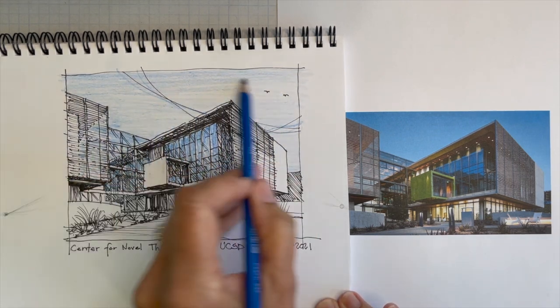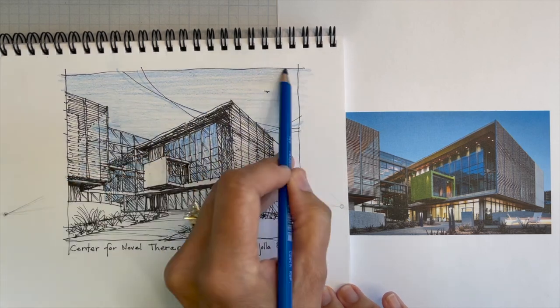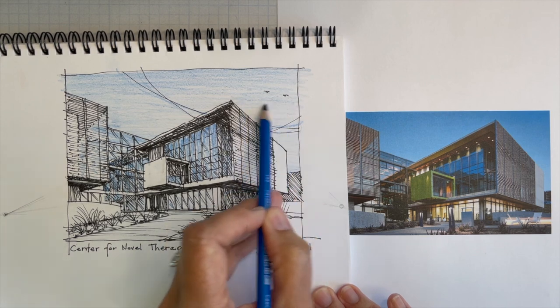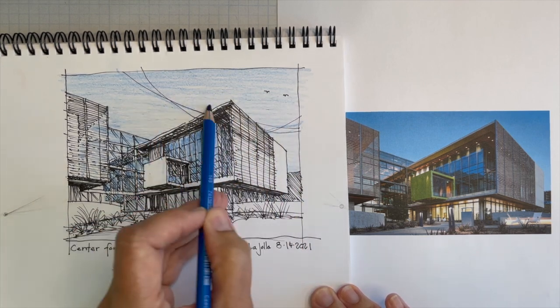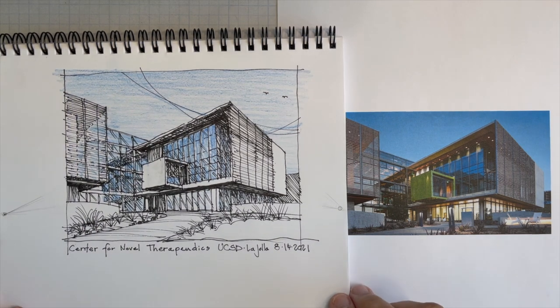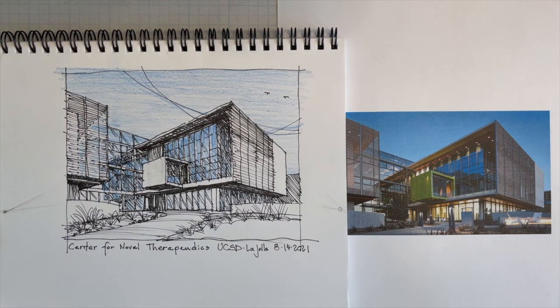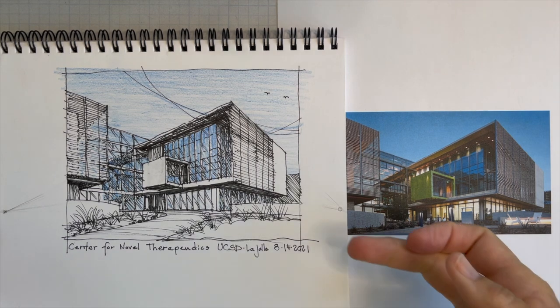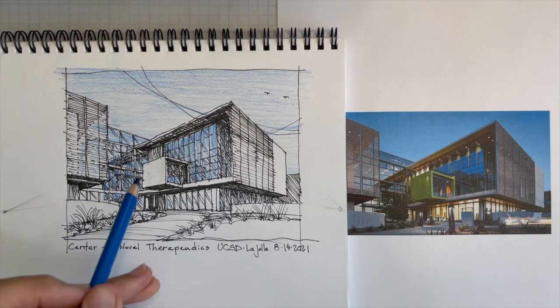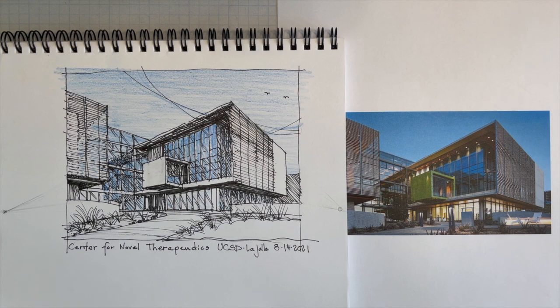And you're done when you're satisfied with your sketch. So a couple things to keep in mind. Center for Novel Therapeutics. Two-point perspective. A box in a box in a box. We found our vanishing points, our eye level line. We learned how to draw in two-point perspective. We learned reflection on the glass. How we gave this some real depth in there.